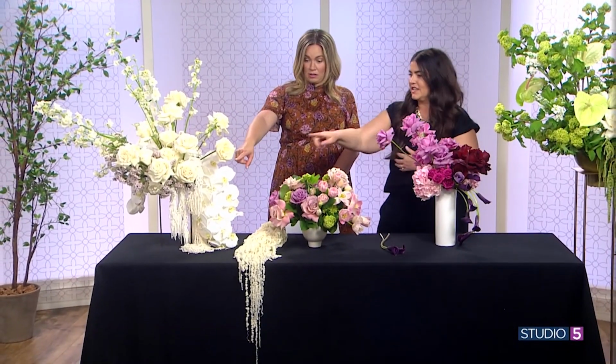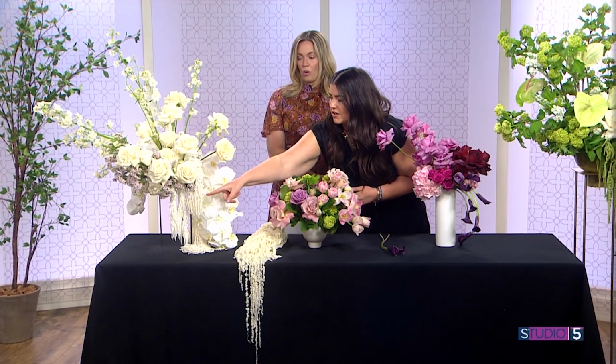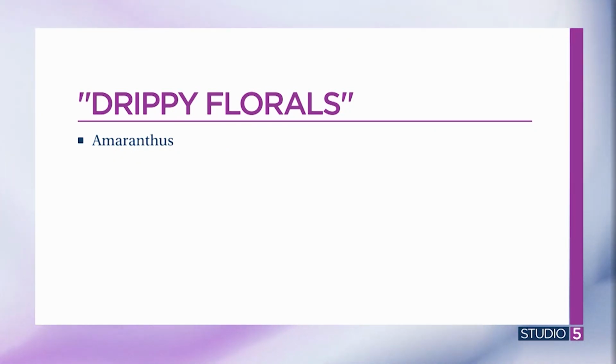Will you point us to some drippy flowers that can do this for us? Absolutely. Let's start with hanging amaranthus, because it is the drippiest. Is that this white preserved? Wow. Right here. And normally it comes in this green. This is the natural state of the hanging amaranthus.